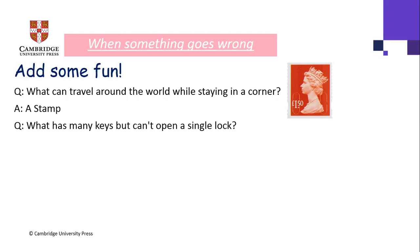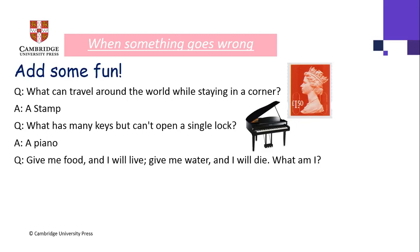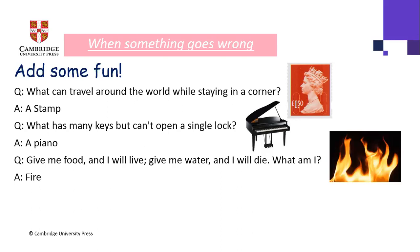What has many keys but can't open a single lock? A piano. So again, if we're talking about instruments or some music, that's a nice one to throw in there. Give me food and I will live. Give me water and I will die. What am I? Fire. So nice for the science lessons.